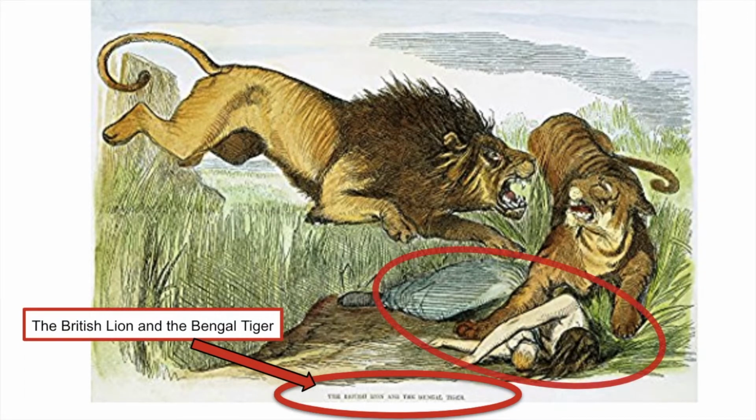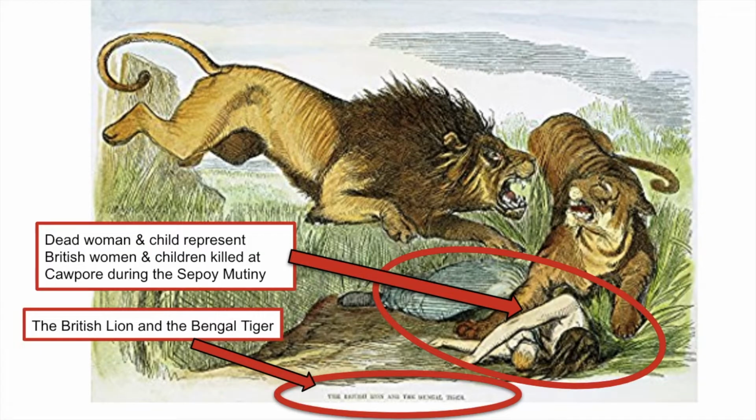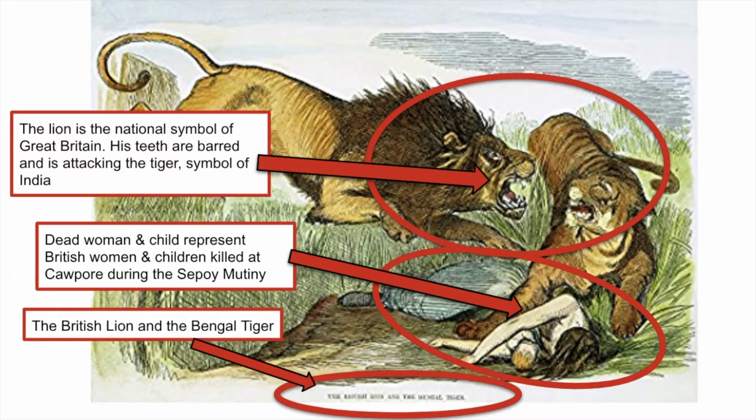We are going to see, number one, the women and the children lying here in the grass. Looks like they may be stripped from the waist up. I don't know if they're alive or not. They don't really look alive. And they represent the women and children killed by the Sepoy at the city of Kanpur in India during the Sepoy Mutiny. And here we see the British lion and the Indian Bengal tiger, two national symbols, right?